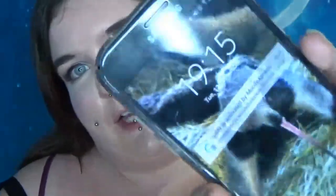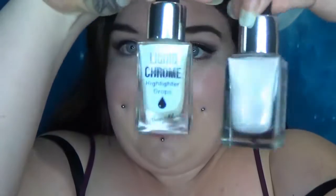Okay, I am ready to do my final check-in verdict. It's only 7:15, so it's been 8 hours. But let's start with the liquid chrome highlighter drops. As you can see, the blue is also pretty much gone from the inner corners of my eye. So unfortunately, these for me are a goodbye product. They are very, very pretty, and I'm gutted that they haven't worked out.